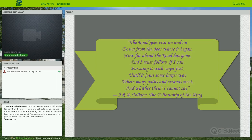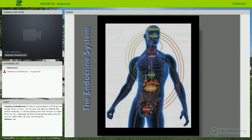So I chose today's quote as we're sort of getting close to the end of our Building a Comprehensive Nutritional Practice series, in that it sort of mirrors our journey as healthcare practitioners, and that we're never really sure where our next step is going to be, but we're on this path, and we really enjoy following each patient through their journey towards better health.